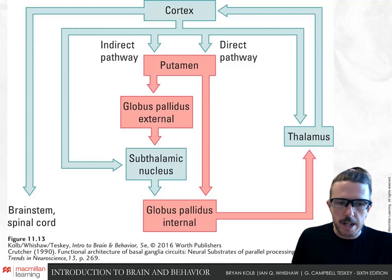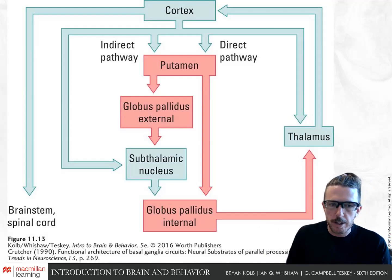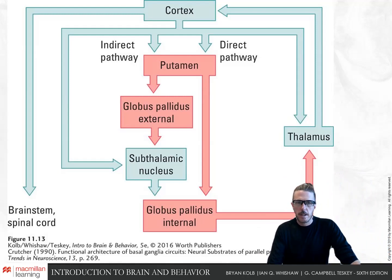And so you can see that the activity of the globus pallidus is a balance between the indirect and direct pathways. And the indirect pathway receives information from the dopaminergic system as well, leading to this imbalance in Parkinson's when the dopaminergic system breaks down. And in Huntington's, there's damage in this pathway leading to the opposite effect.